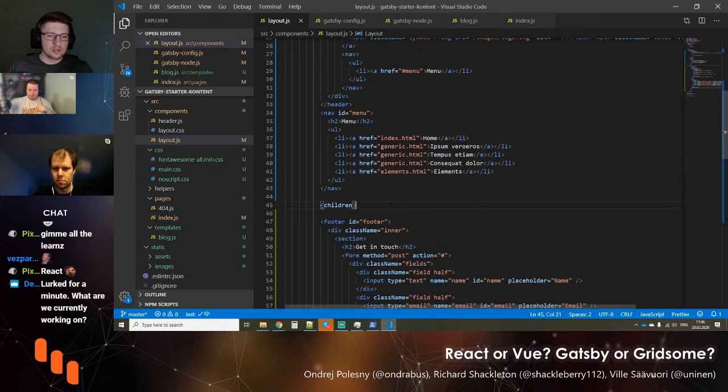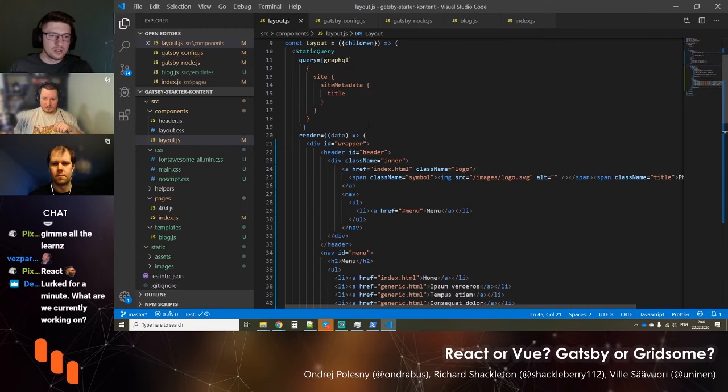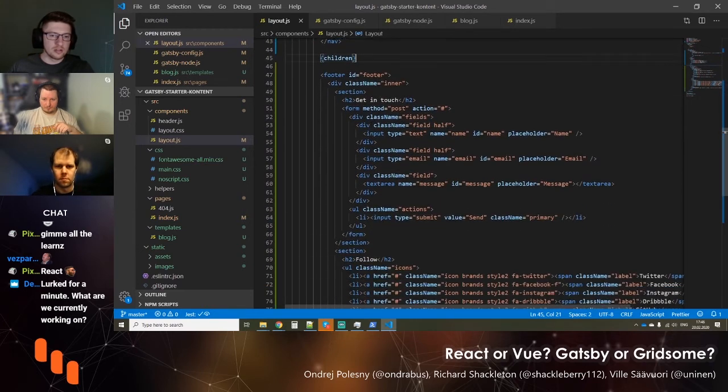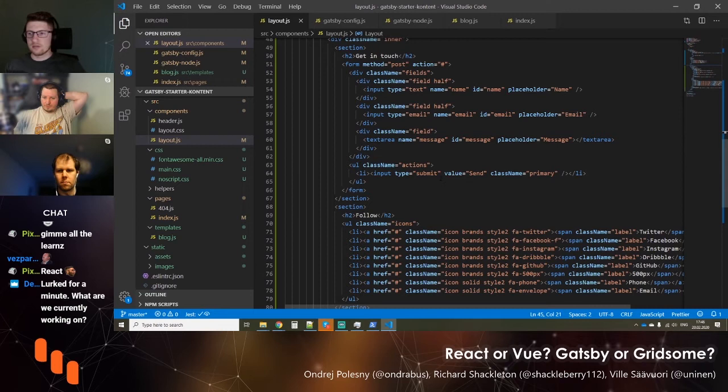We scroll up. I think that's fine. So this is a query. Yeah, it should be okay. Render data. Children. Okay, I'll just try to rebuild the thing. Actually, in saying that, the content it's rendering there is not in the layout, so it must be coming from the index page.